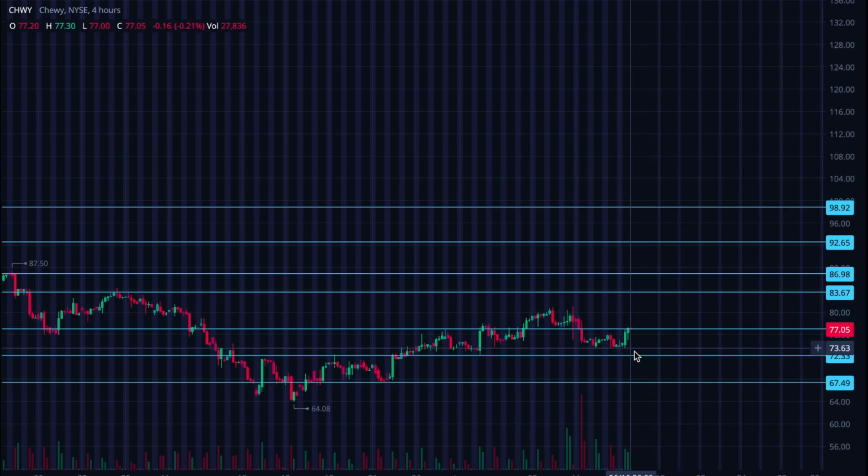And right now it's butting up against this zone at 77.06. So if it can get support there, it potentially has some pretty clean running room up to 80. I think it might have a little stickiness right at about 80, but then it has a pretty clear zone to 83, and then nearly 87, 92, 98 on the upside. So that's what I would look for in the days ahead.